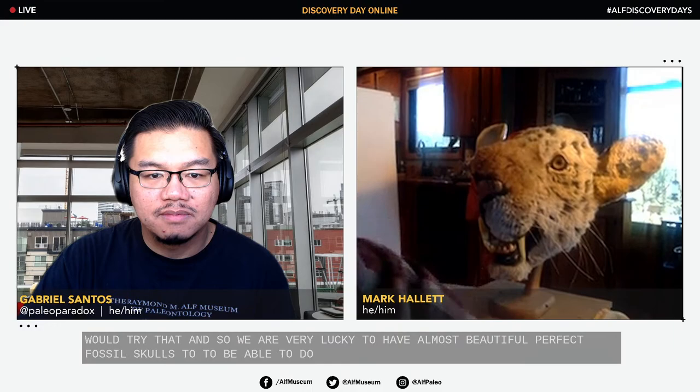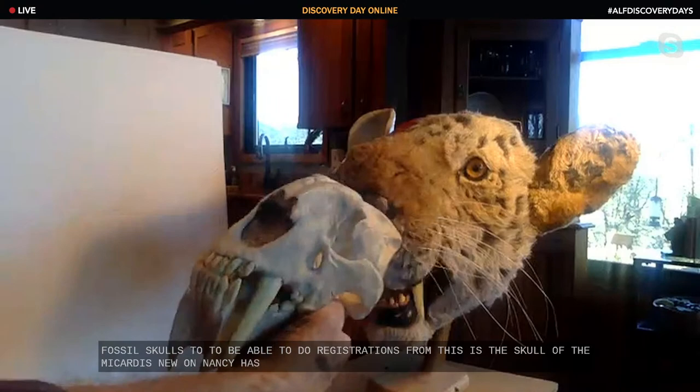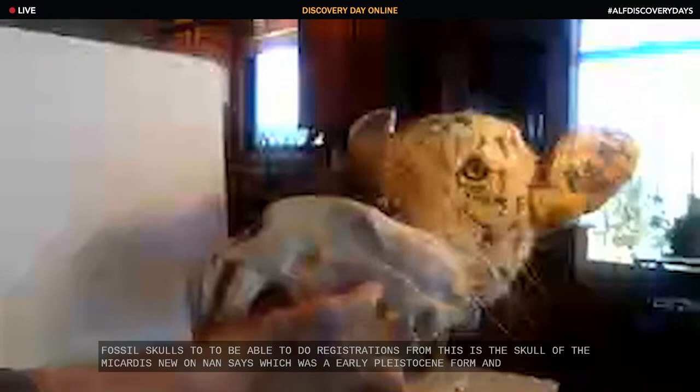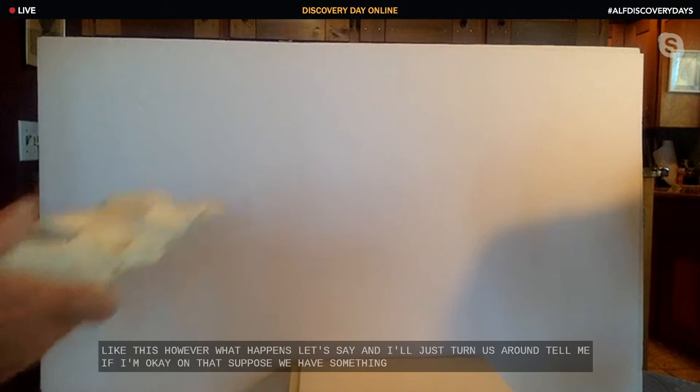This is the skull of Machairodus nihowanensis from China, which was an early Pleistocene form. And so we often, in the case of Ice Age mammals, have very good material to work from. Tell me if I'm okay on that. Yeah, I suppose that's a great take. Something like this. Does that show okay, Gabe?